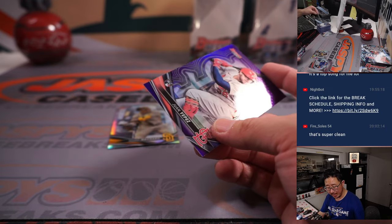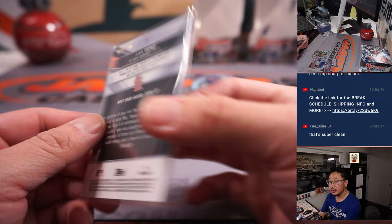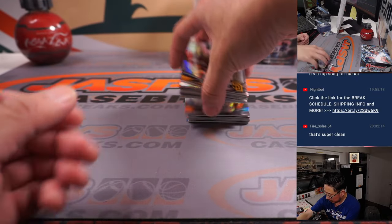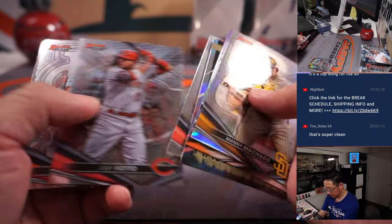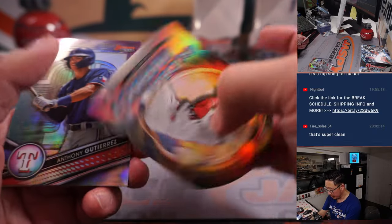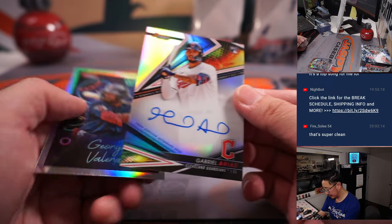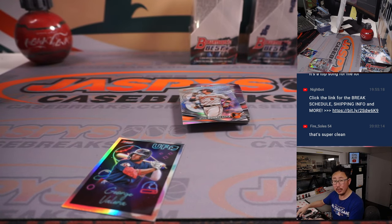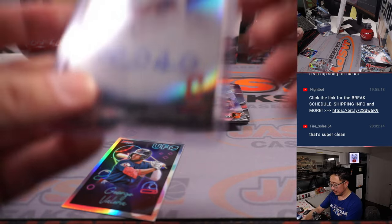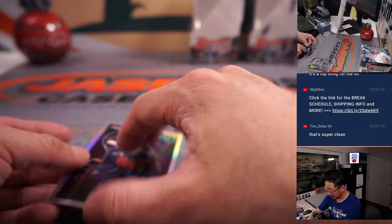Juan Yepes for Eric and the Cardinals. It's /250. Nolan Arenado die cut. And we had a Gabriel Arias autograph for the Guardians. Aaron, Cleveland, this is for you. Had those Steven Kwan autographs earlier as well, so that was nice.